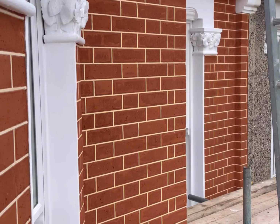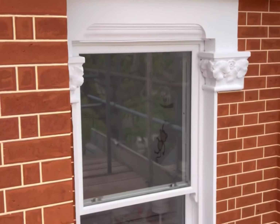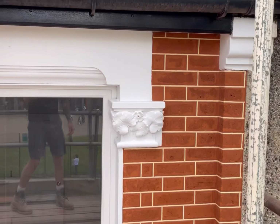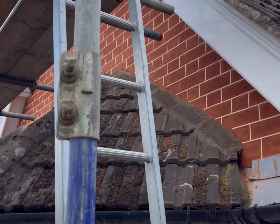same again, all tuck pointed the whole way through. Like I say, this project looks absolutely fantastic. Lads have done an amazing job. All of the woodwork up on the gable has all been decorated.